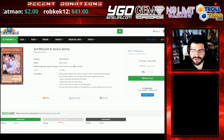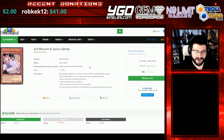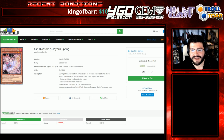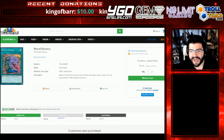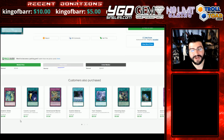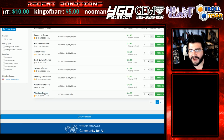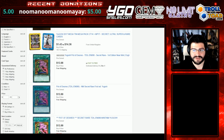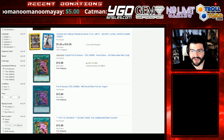Ash Blossom and Joyous Spring is at $50, and people are asking me if they should keep it. There's a perfect example of a higher rarity card of a similar price that you play in threes in many decks that fell down, and that is Pot of Desires, which its market price is $11.40, and it's actually getting low-key bought out right now. Phantasm Gaming holding the line here at $15, and on eBay it's above that price point at $14 as well, so it's gone up like $3 low-key.